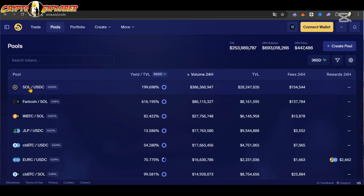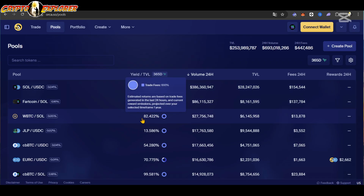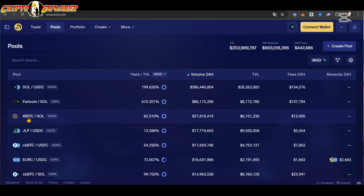on this asset that you're not all that worried about in the long term? I mean, we're talking about Solana, a blue chip. Then also Bitcoin and Solana, 82%. This isn't even accounting for potential price appreciation of Bitcoin, and is essentially a way that you can stack sats over the course of one whole year. Even with stablecoin assets, we can see here 72%. This is the current projection, which is light years away from what traditional finance can offer you.